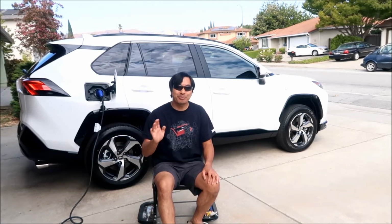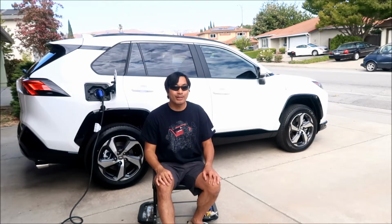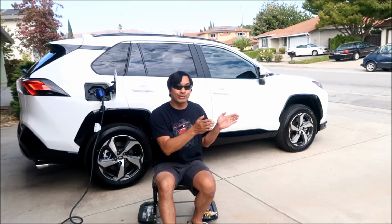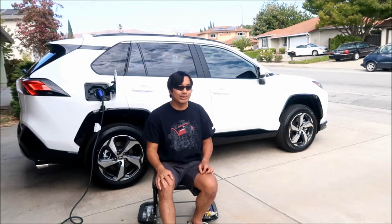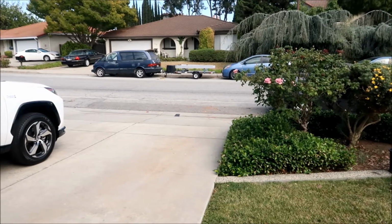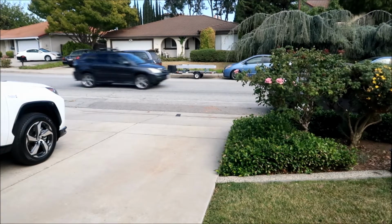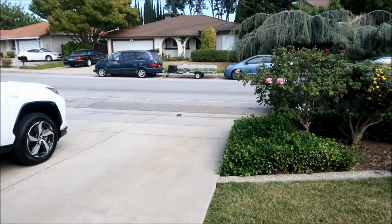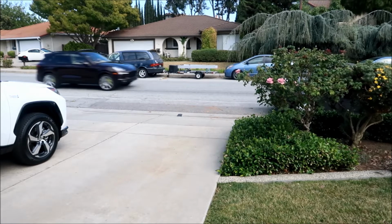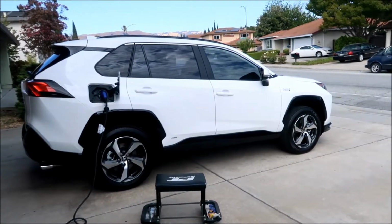But anyway, I got a pretty good deal because I bought this vehicle through the Clean Cars for All program. It's a Bay Area program where if you retire your old vehicle, and the vehicle I'm retiring is that one, my 1991 Toyota Previa DX, it's going to go to the salvage yard, and then they're going to give me $9,500 to purchase this vehicle. And that's kind of a no-brainer.